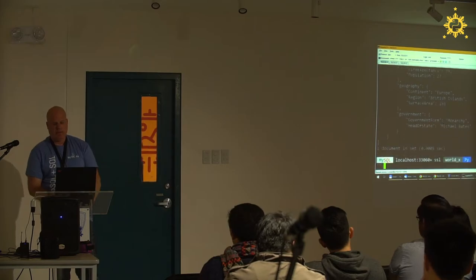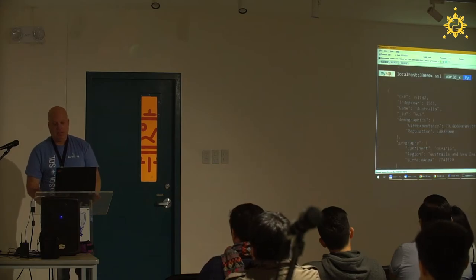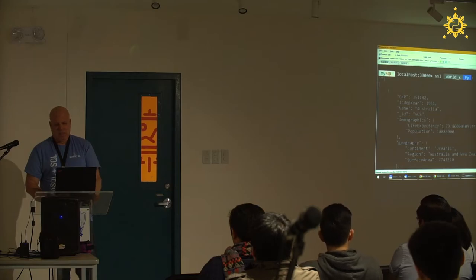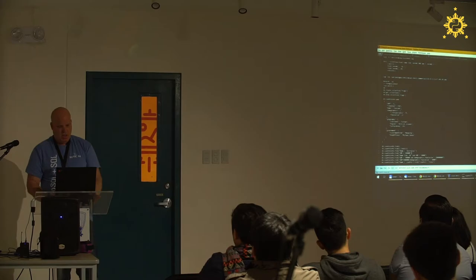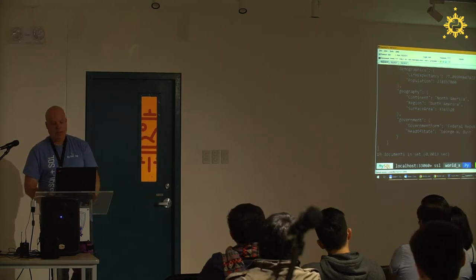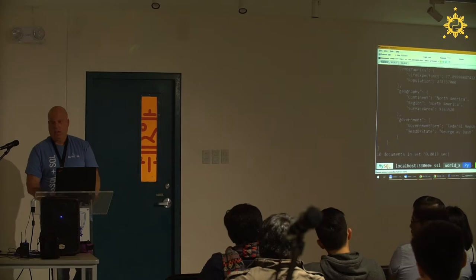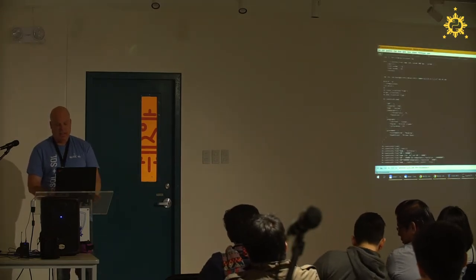Now we can also look based on properties that are inside the JSON. Okay, so find Australia. And it did find Australia. This is the document that represents Australia. GNP, dependency, name, where it sits, all sorts of stuff. We can also look for all the documents that have a GNP bigger than 500,000. And we get 10 documents.